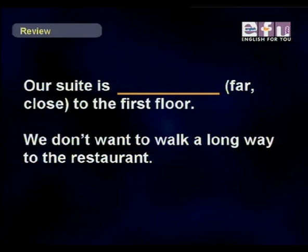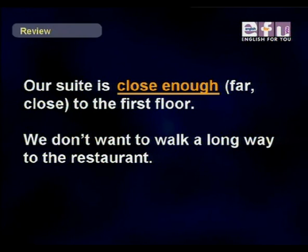Lewis, this one's for you. Our suite is far or close enough to the first floor. We don't want to walk a long way to the restaurant. Our suite is close enough to the first floor. We don't want to walk a long way to the restaurant. Good. Our suite is close enough to the first floor. We don't want to walk a long way to the restaurant.